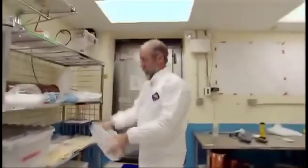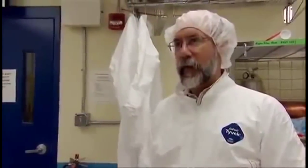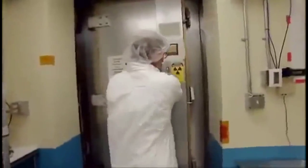16 germanium pucks sit in a chamber inside a clean room. So we're suited up, we're about to go into the experimental room. It's a class 10,000 clean room. That's why we're all suited up, so we don't carry in any dust, because that would cause a background for the experiment. So let's go inside.